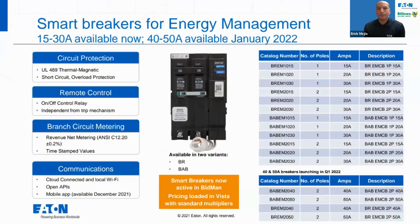So here, there are two slides that I don't want to cause any confusion. This slide right here is specific to the smart breakers. I think later in the presentation there's an additional slide on the smart breaker, but here we're going to do the introduction of the smart breakers, just to have the differentiation between the EV charger and the smart breaker.